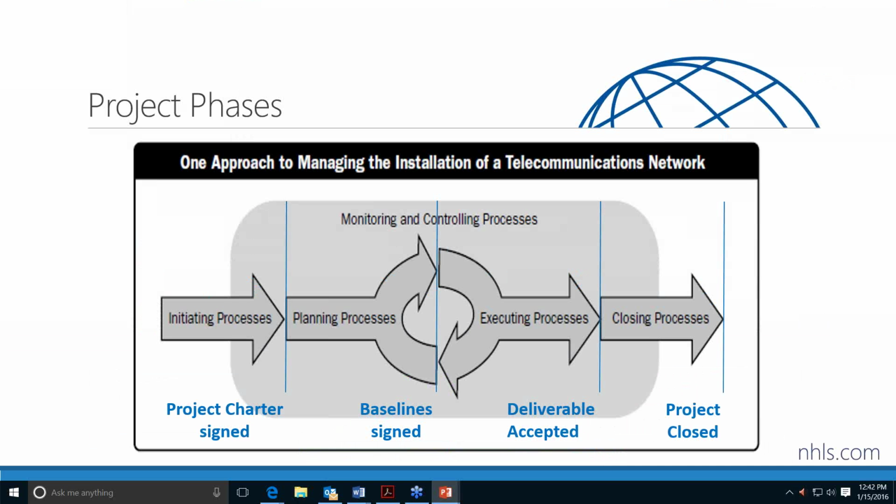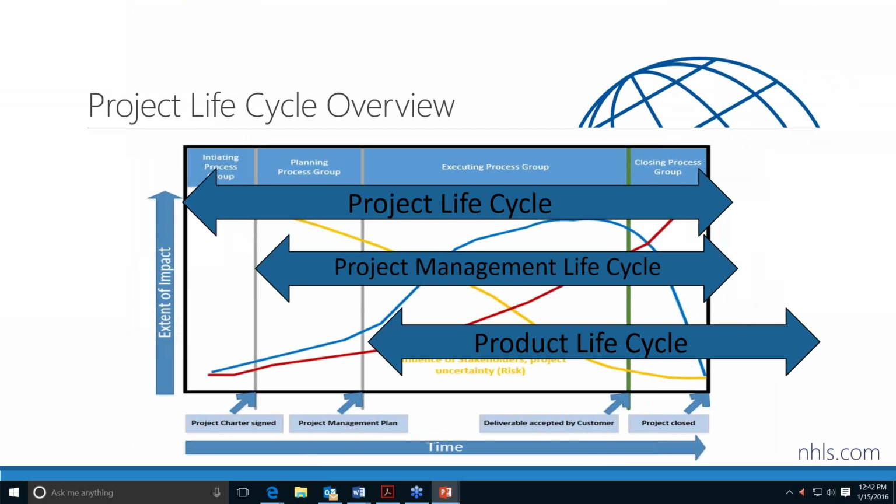Once the project is closed, we no longer have a project. Now, those 5 processes, initiating, planning, executing, monitoring and controlling, and closing, are the traditional model of project management. We initiate, we plan, we execute, we monitor and control it, and we close it. As a part of this, every traditional project has multiple life cycles.